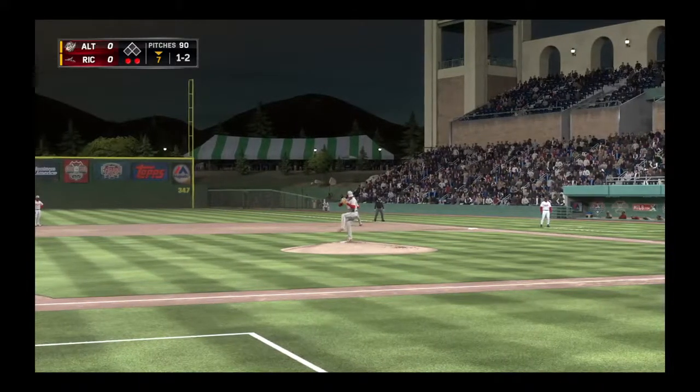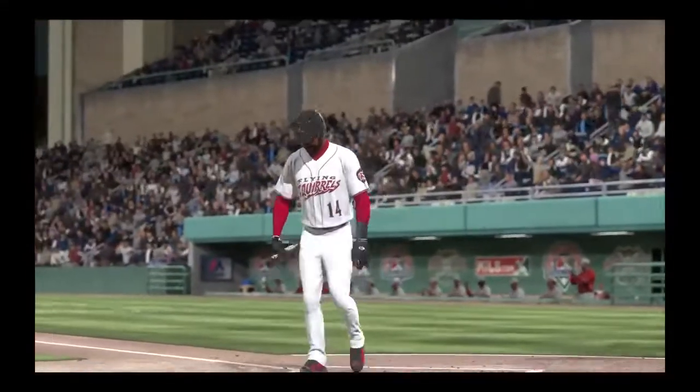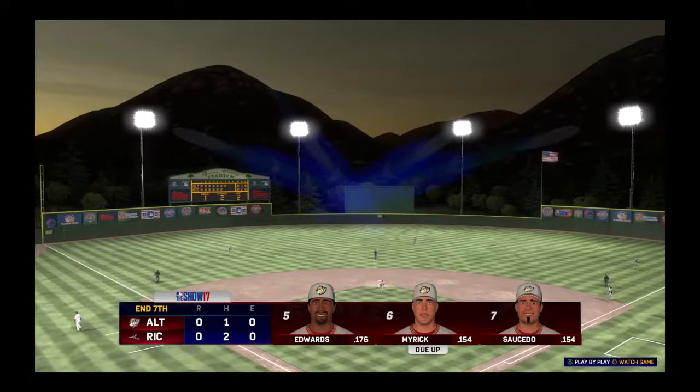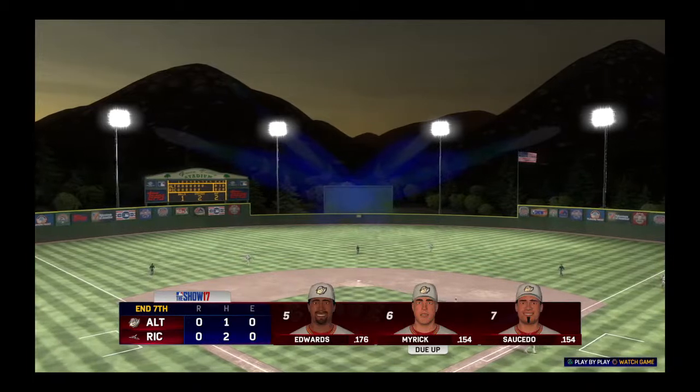Looking to punch him out again, the pitch. And he struck him out, his 8th punch out of the ball game, and that one ends the inning. So they go quietly here in this half inning. We'll look ahead to inning number 8 now, and we still have no score.